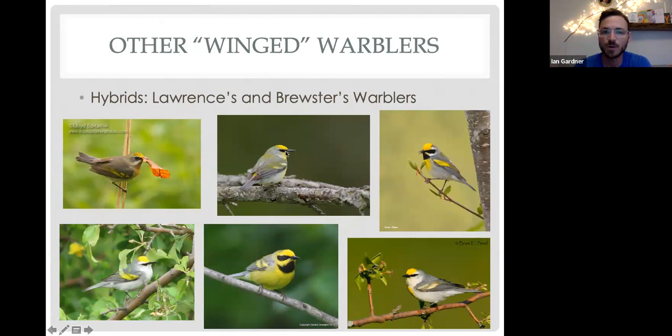You have this Brewster's that has a yellow throat and maybe a yellow breast, same down here. And then here's one that kind of looks like a golden-winged warbler, but it's got yellow on the breast. So you start to see these differences. I've even seen blue-winged warblers that have different colored wing bars. One of them's gold, one of them's white. So you start to notice those changes and you're like, all right, where does this fall in that spectrum? And it can be really fun to see the differences that come up, especially as this hybridization has happened more and more.